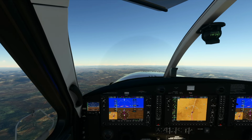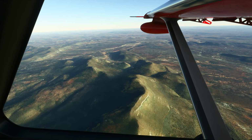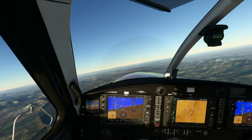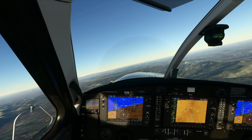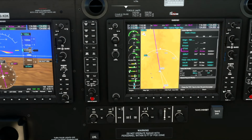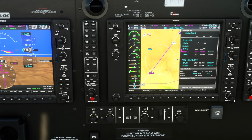A little bit of movement in the air. Okay, there's Etkes. Outside, still 1 degree. Let's just have a look at our flight plan. And I wonder... Aha, I can edit this. 10,000.